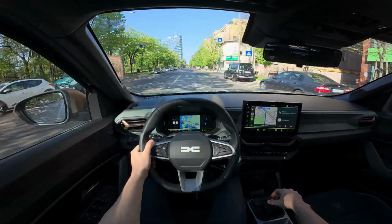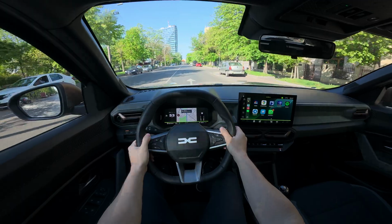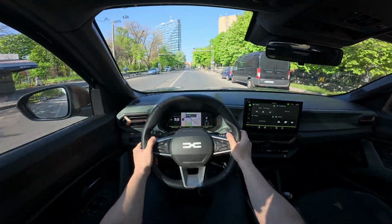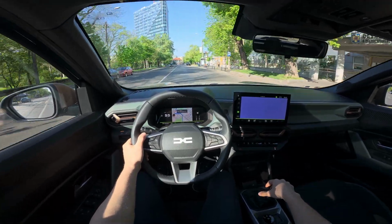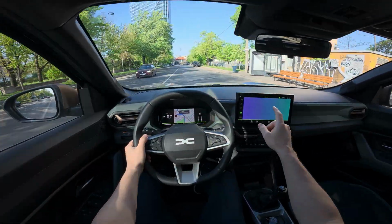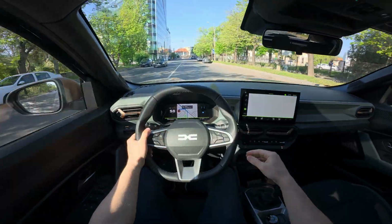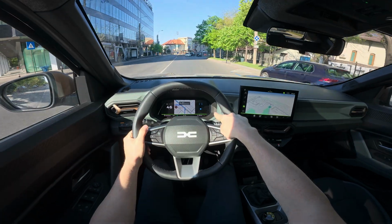And of course you have all those apps from your phone, which is fantastic. And if you want to go back to the menu of the car, you just go like that. You can go also in the navigation of the car, but sadly you cannot see the navigation of the car here on the digital cockpit. You have to connect your phone in order to see the map from the phone. You can see the graphic there on the right side of the digital screen.